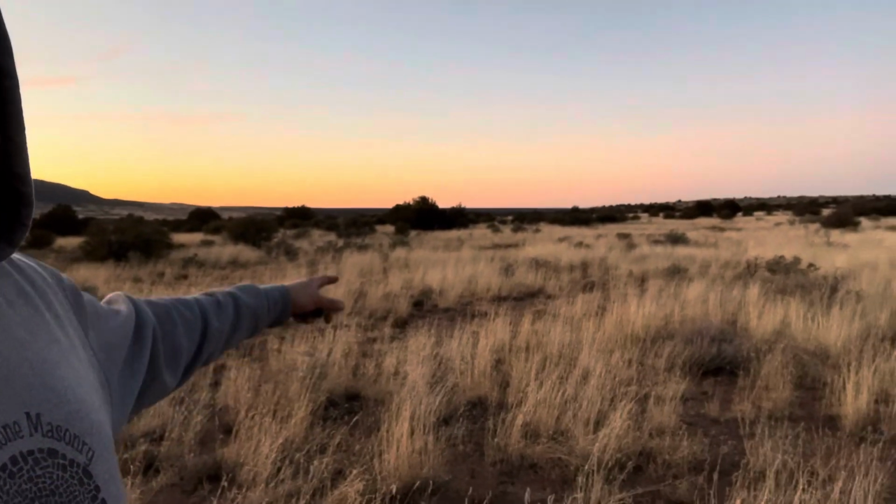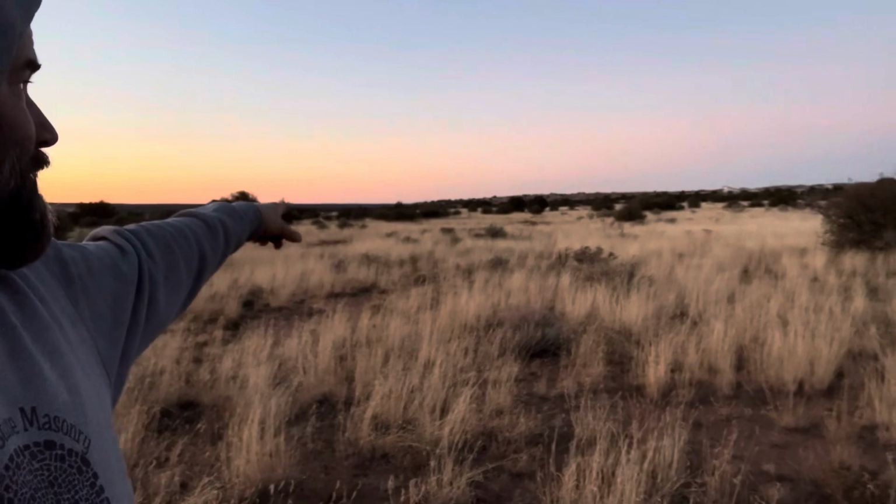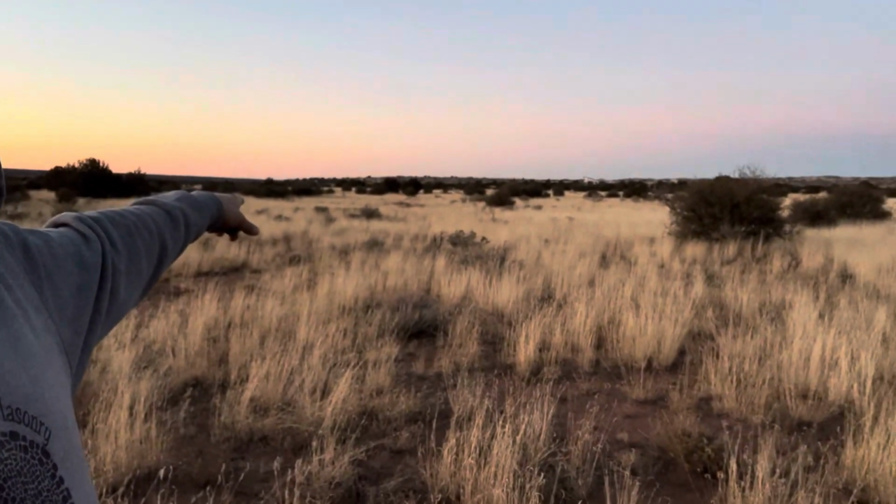Right here, there's a couple mounds. There's a mound right there. Another mound over there. There's probably 12 mounds, 12 holes that weren't good.